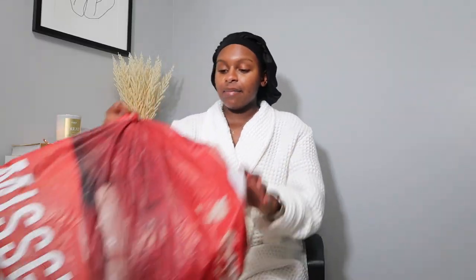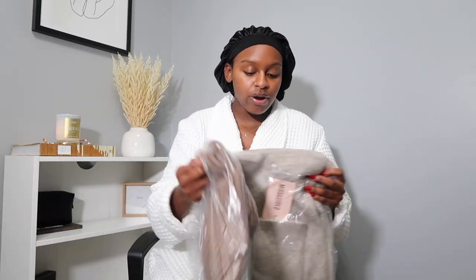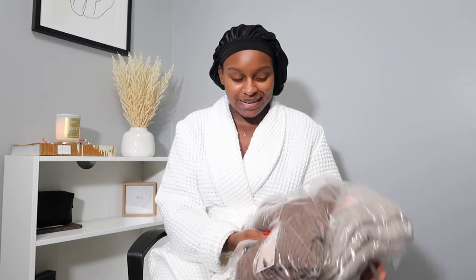Okay, so I got my package from Misguided. I only got two things. I got a sweater dress and a turtleneck-ish sweater. I'll show you guys the sweater dress first. As you guys saw, I got the stuff from Zara. I got those two dresses.